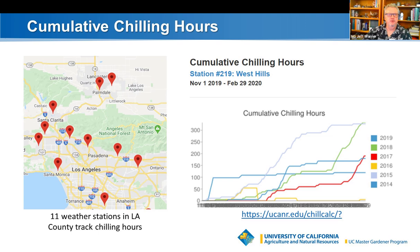And you can see some years, this is at one location and it varies a lot each year. So one year here, like 2016, they barely got maybe 15, 20 hours of cold at the West Hills location. The next year, 2015, they got about 300 hours. So it can vary quite a bit from year to year. Okay, good. So now you're seeing hopefully the cumulative chilling hours.